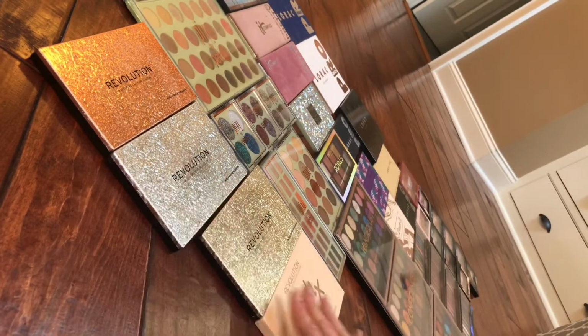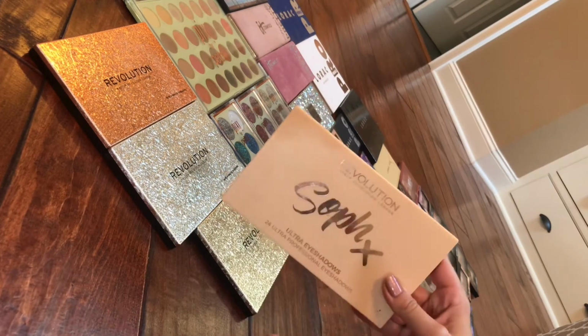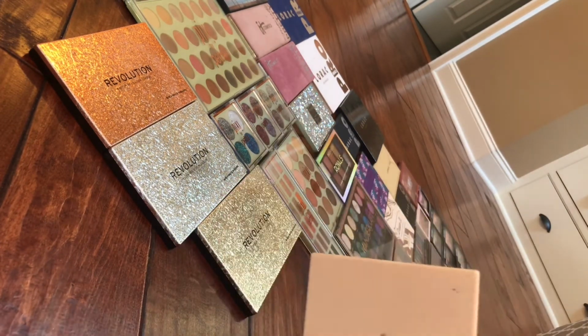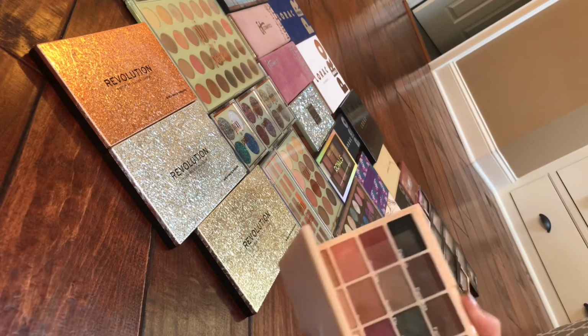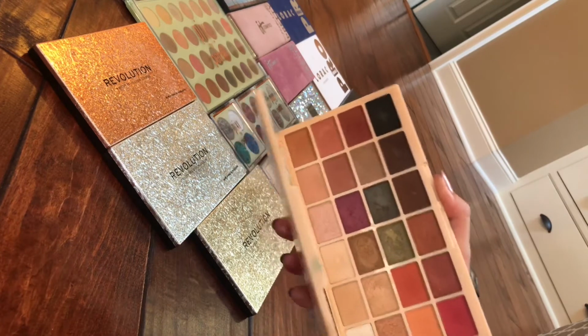All right, my Revolution palettes. I love my Sophie Does Nails collab palette. This is the Soph X one. It has a lot of really beautiful warm tones, with some greens and purples in here. I used this one the other day and I still really enjoy it.